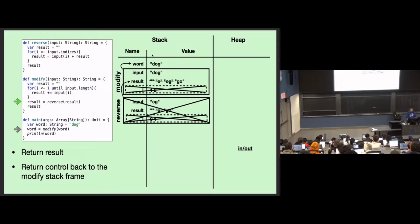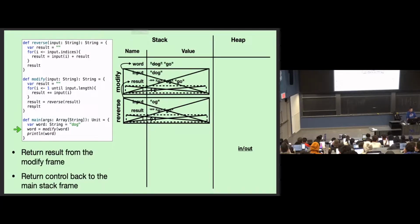So the active stack frame is always the lowest stack frame visually that's not removed. This one's removed, so modify is our active stack frame again. It's going to store whatever was returned in result, cross out the old value, write the new value, and return it. We're going to return result. That goes back to the main stack frame. Cross out this stack frame. It's no longer in memory. We only have one stack frame left in memory, and that's the main stack frame. It was waiting for the return of modify to store it in word. Cross out the old value, write the new value.